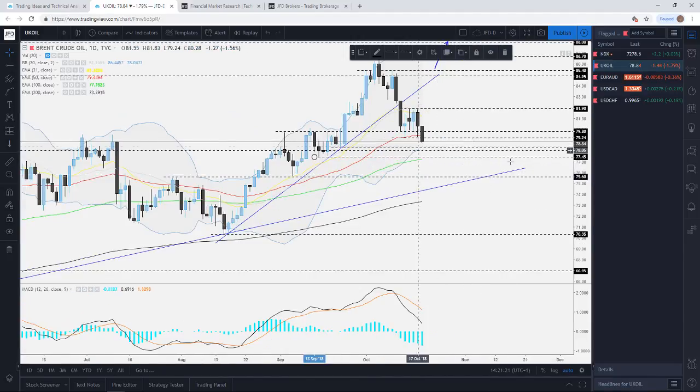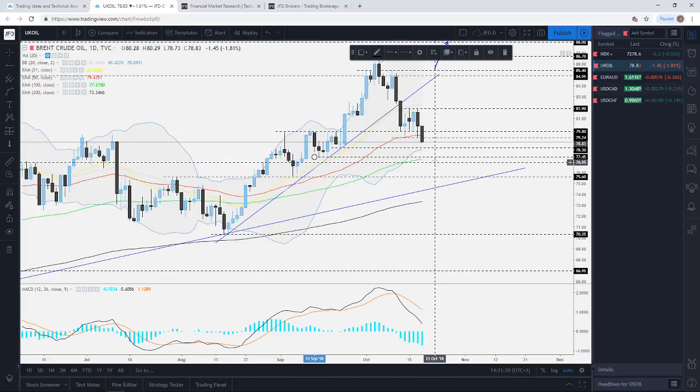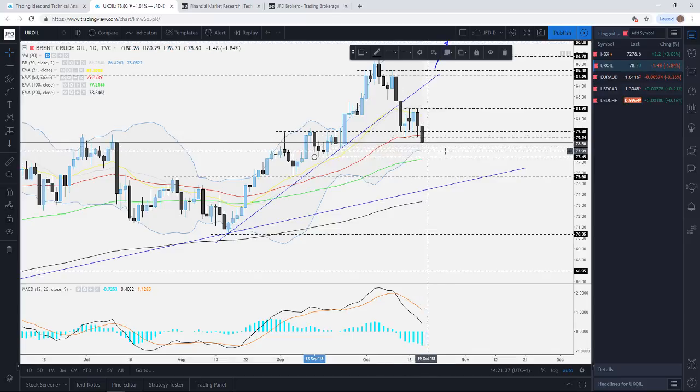Now certainly I do apologize for the amount of lines here, but to be honest, at this point in time, every line here becomes in a way important. So guys, keep your eyes on that one. Keep your eyes on the 77.45 as well, of course, if this continues to travel lower.